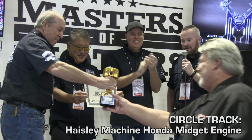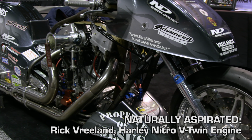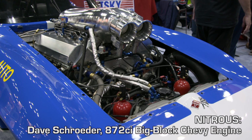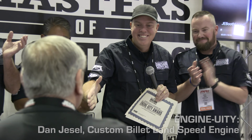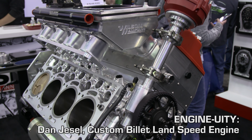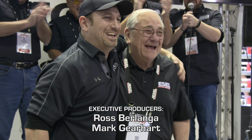Circle track engine, the Honda Midget engine that we saw at the ARP booth. The naturally aspirated engine is going to be the V-twin Harley-Davidson top fuel NHRA motorcycle of Rich Vreeland. The nitrous engine goes to Dave Schroeder for the 872-inch rear Morrison motor that he uses in his Drag Week car. The boosted engine, the 4G63 from Australia, that has the billet block, all the billet parts, and the compound turbos. And finally, the Ingenuity Award for 2018 at PRI will go to Dan Jezel. The Jezel Equal 8 will be our Ingenuity winner here at PRI. Culmination of the Jezel brothers' work, especially Dan. There you go. That's actually fantastic right there.